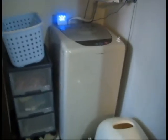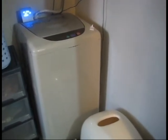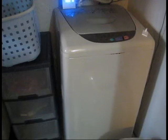In here is my laundry room and also the cat's bathroom. It's a fairly normal washer. It doesn't have a dry function because most of the electrical wiring in this kind of apartment just can't handle a dryer. So I would basically black out the entire grid if I did. In here's the bathroom. It's fairly normal.